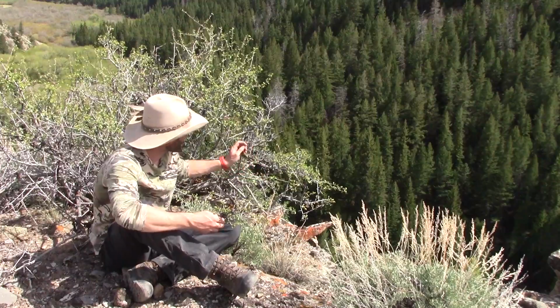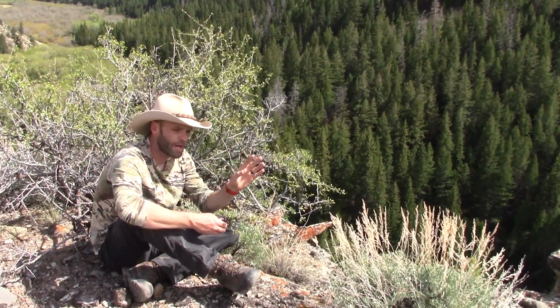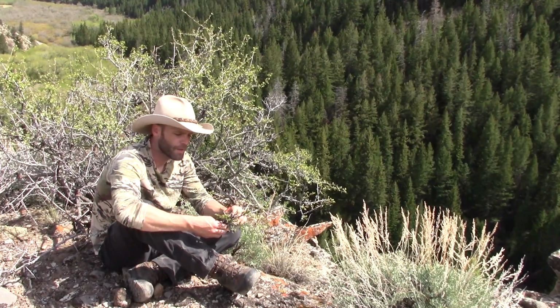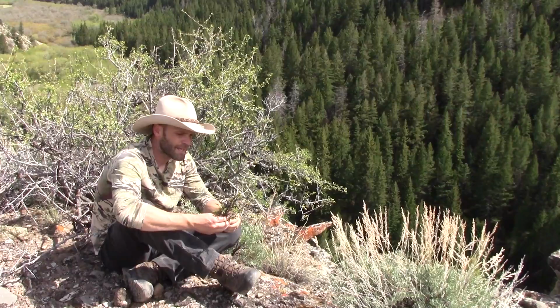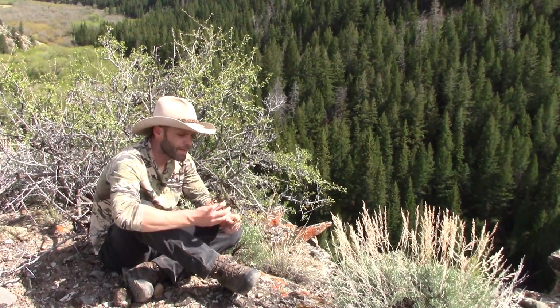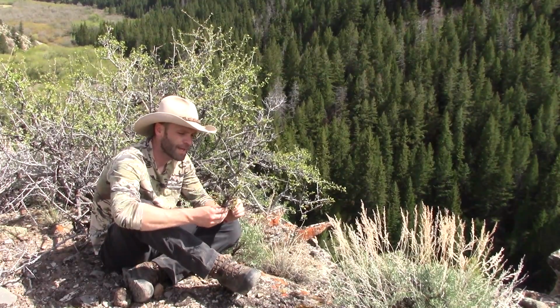Hey guys, so this is mountain mahogany, this brush right here, okay? It's a very common browse food source for mule deer in Colorado and the other western states. And I would say in mule deer terminology, this stuff is the shit, okay? This is what they're gonna focus on if they can. This and bitterbrush that I'll show you next, all right?